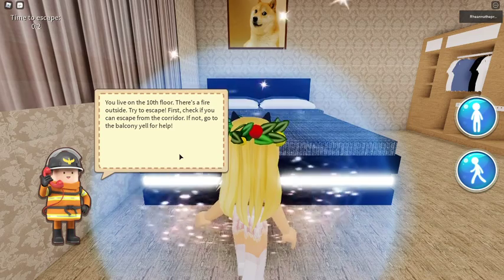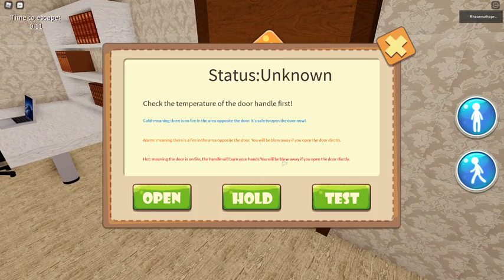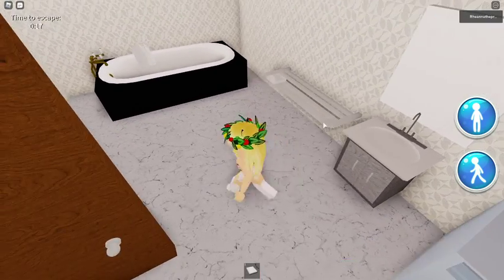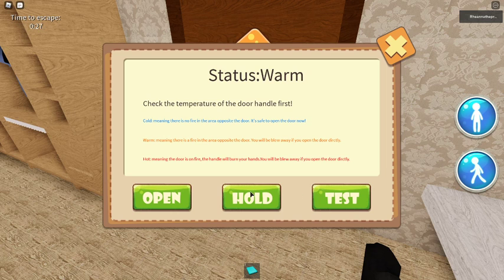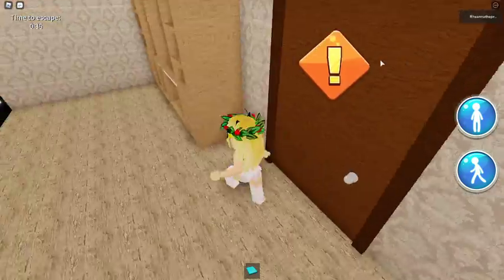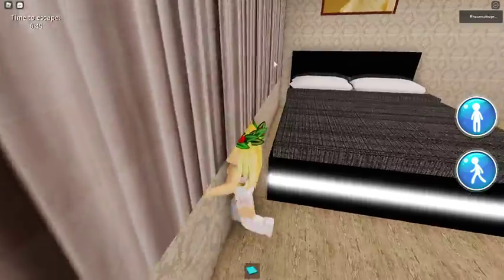So, you live on the 10th floor, there's fire outside. Try to escape first, check if you can escape from the corridor. If not, go to the balcony and yell for help. Okay. And test hold. Okay, let's take some. One, two. And wait, test. Okay. Can't open the door directly. What do I do? Okay, I don't know what to do.